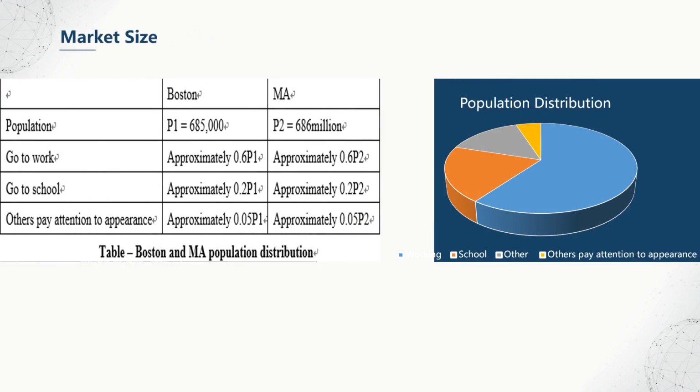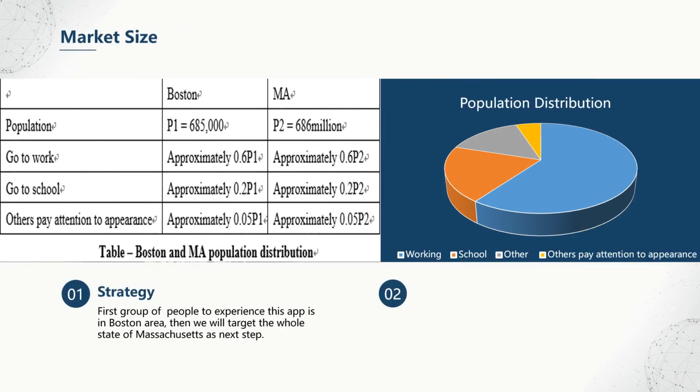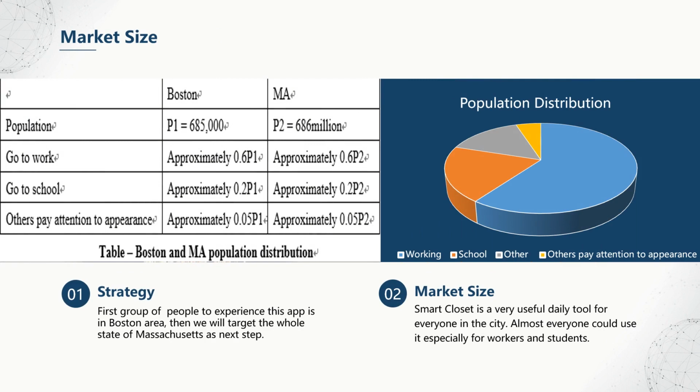The Smart Closet application is a very useful daily tool for everyone in the city. First, we want to have a pilot in Boston. It can be seen clearly in the figure above. Most of the citizens in Boston are workers, which is a huge part of our customer segment. Most of the employees in companies hope to have a better appearance in meetings, in the office, and even at parties. So this is a good way to sell a product. Once the price is right, our product would be very popular among workers.